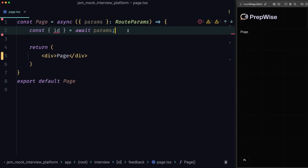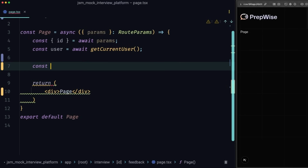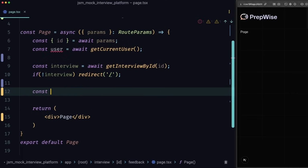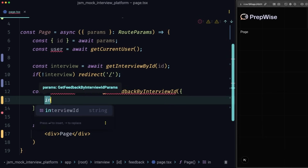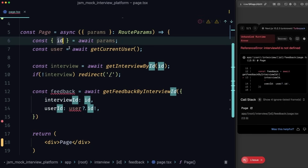Now that we have the interview ID, we'll also have to have the user's ID. So say const user is equal to await getCurrentUser. And then we'll need to get the interview details by saying const interview is equal to await getInterviewById, to which we can pass the ID. Then if there is no interview, we simply want to redirect to the / homepage. But if there is an interview, we want to provide the feedback. So I'll say feedback is equal to await getFeedbackByInterviewId, to which we can pass the interview ID as well as the user ID, which is user.id. And this interview ID will just be equal to ID because we're getting it from the params.